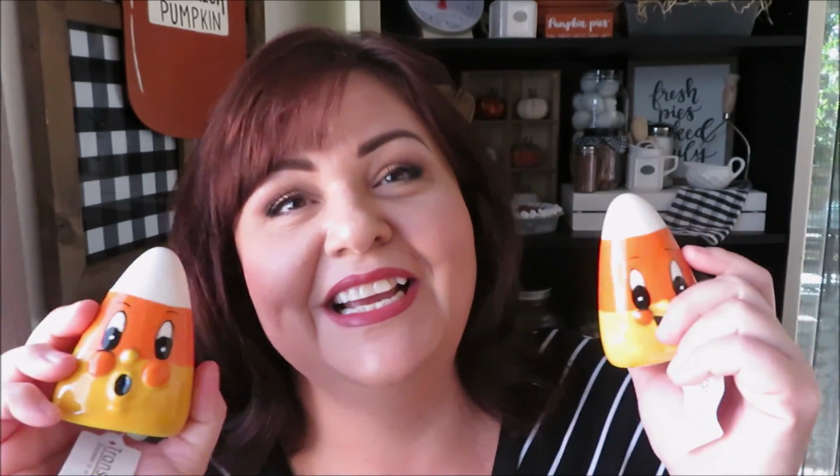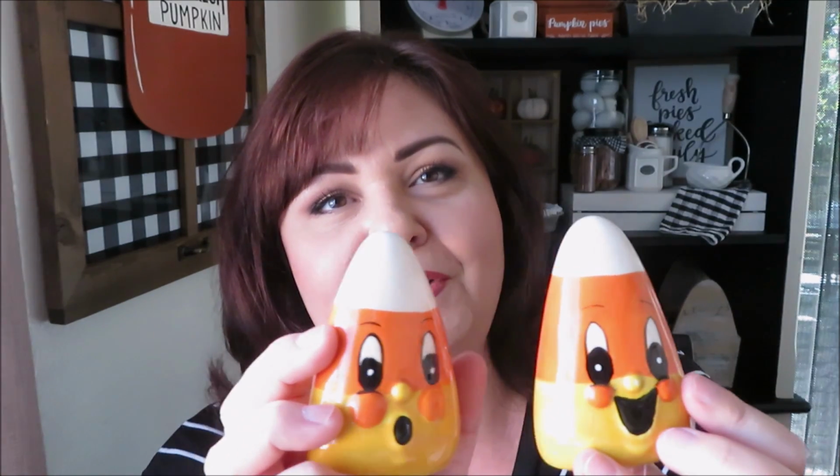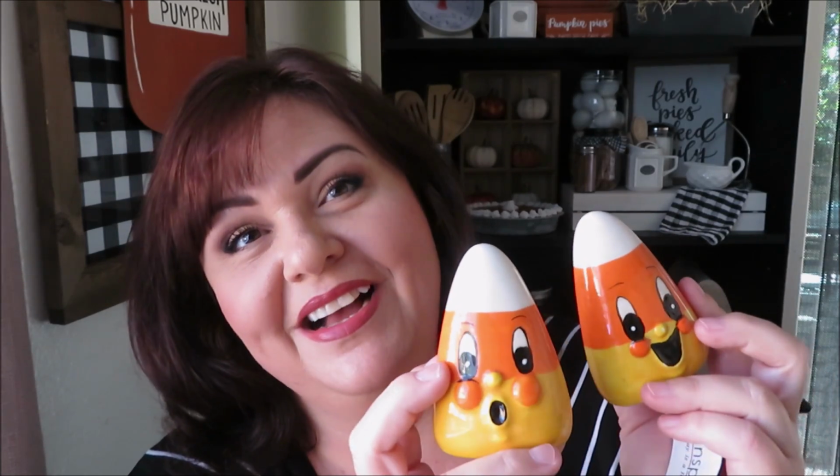You guys ready? I am so thrilled with these. They're adorable salt and pepper shakers. Now, the artist who makes these escapes my mind. Joanna Parker, is that correct? There's 2 that have that sort of vintage look and feel to all of their items, and this is made by one of them. I adore these little salt and pepper shakers.